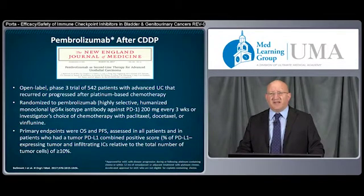This pembrolizumab trial that tested these immune checkpoint inhibitors after cisplatin in urothelial cancer patients was published in the New England Journal of Medicine and was an open-label phase 3 trial in which more than 500 patients with advanced urothelial cancer that recurred or progressed after platinum-based chemotherapy were randomized to pembrolizumab, an anti-PD-1 monoclonal antibody, or investigator choice of chemotherapy, with paclitaxel, docetaxel, or vinflunine being the possible treatment options.